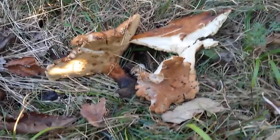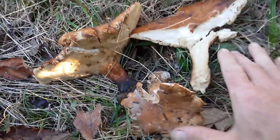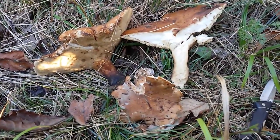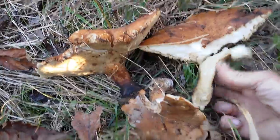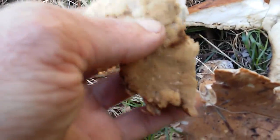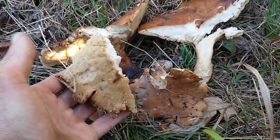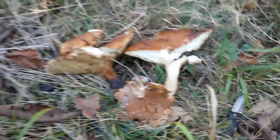Alright, well, I took the liberty of doing a vivisection of this one. It doesn't have an odor to it. It's got a lot of moisture in it, as you can see. See, definitely a polypore. It's pretty squishy. But yeah, it's on its last leg.